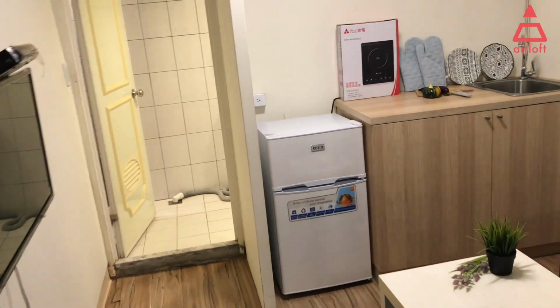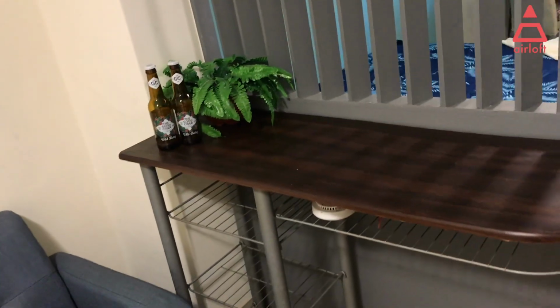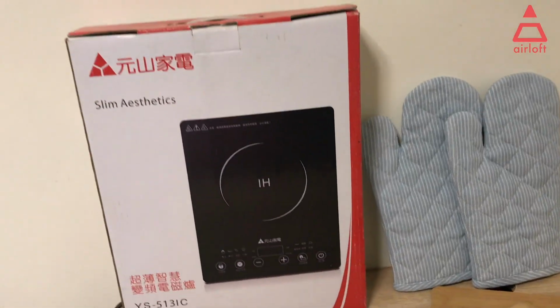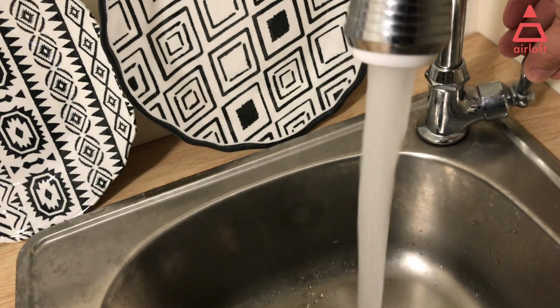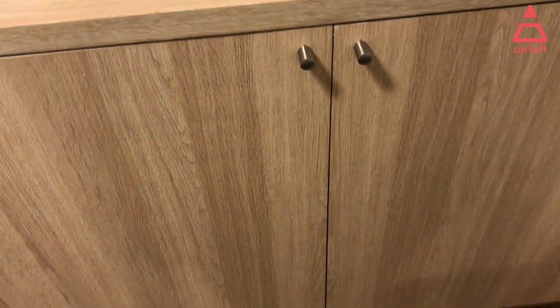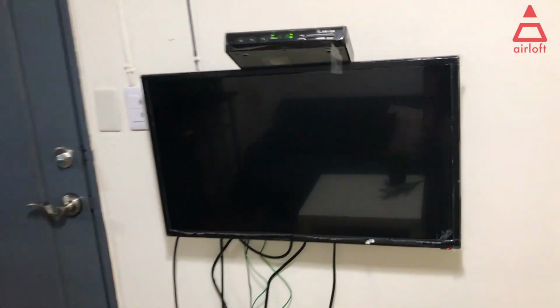And over here is the living area. There's a couch, a coffee table, a dining table, or a bar table. And there's some shelf over there. And right here is the kitchenette. There's an electric stove and a sink. Over here is the fridge. Some storage space down here, and a TV and cable over here.